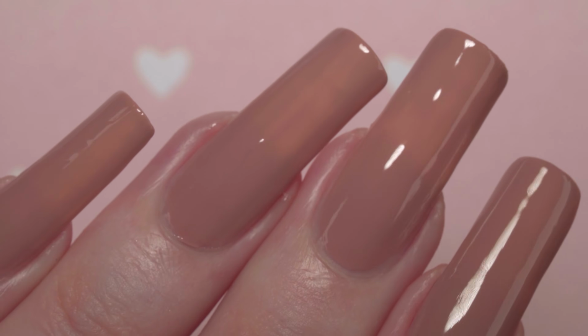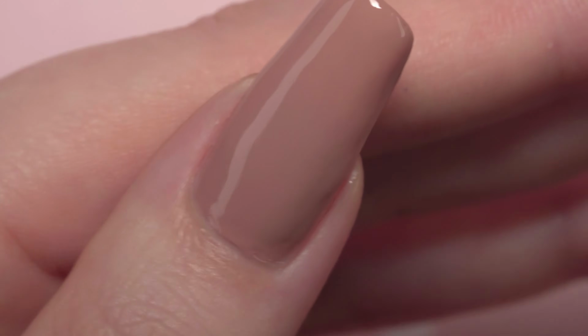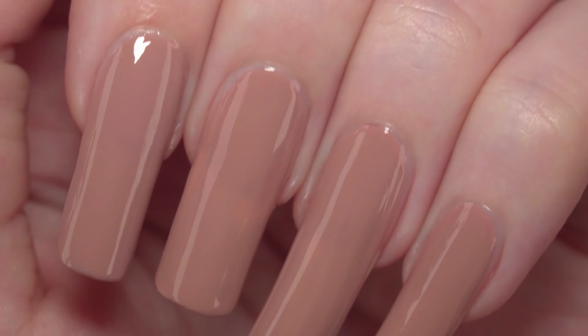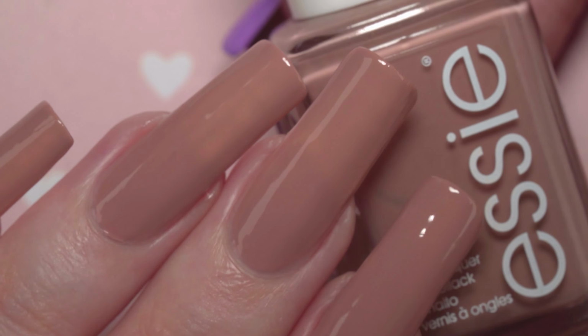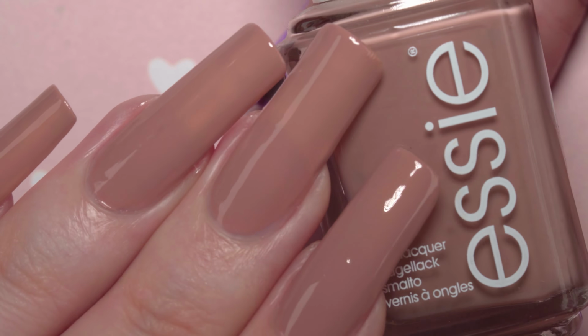So yeah, I am pretty much loving this color. Once again, I will add a 3rd layer to make it fully opaque, but as you can see here on the thumb, it was pretty much opaque, as well as the pointer finger. I just see some patchiness going on the middle finger and the ring finger as well. So yeah, a 3rd coat would be kind of nice. But that is pretty much my entire video already.